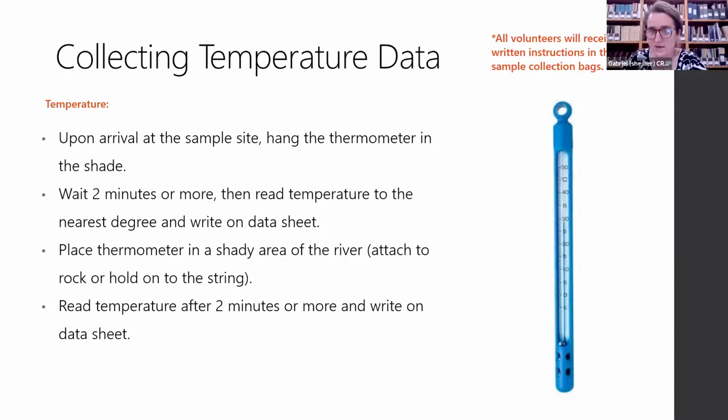Once you've collected, we ask that you take air temperature first, if possible, because your thermometer is probably already adjusted closer to the air temperature already. So it just saves time to take that first. And then once you take the air temperature, you place the thermometer in a shady area of the river. I generally attach it to a rock or hold on to a string. They have kind of like wristbands on them, and so that helps to hold it or stick it somewhere. And then after 2 minutes or so, once it's adjusted, record the temperature on the data sheet or on the field sheet.